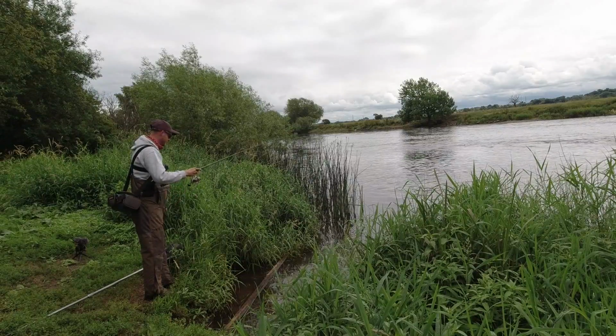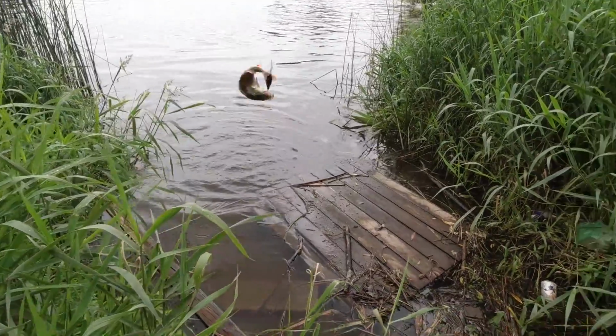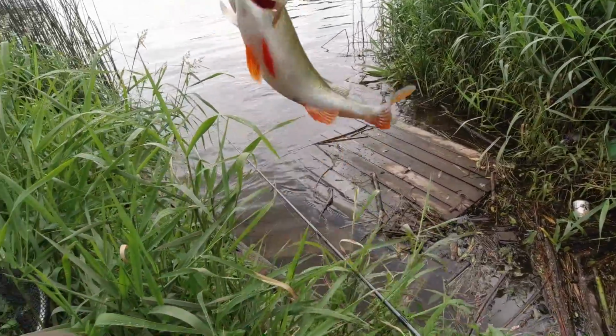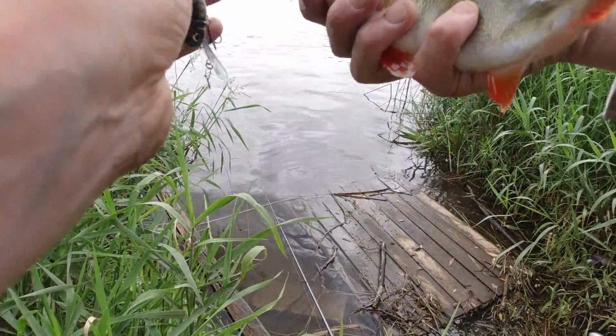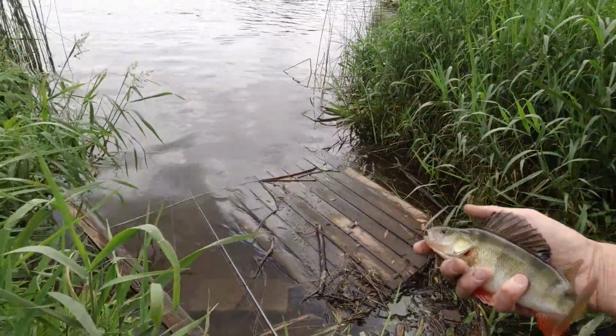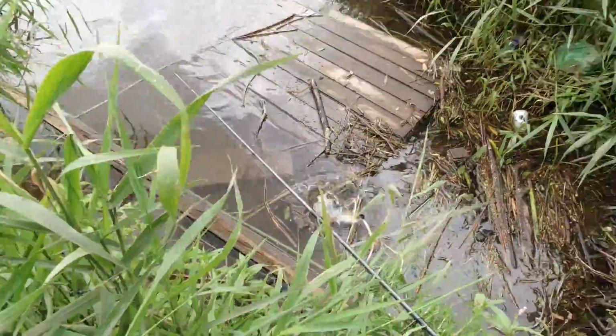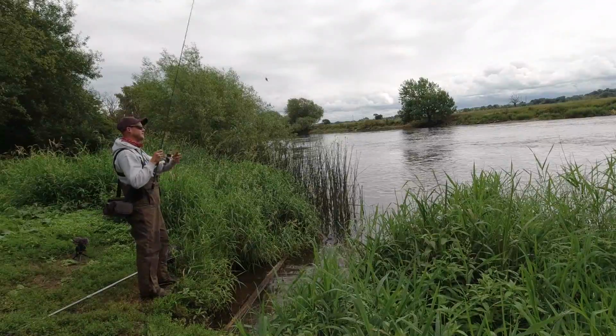Oh, little perch. First cast. Hello. Hello. That's a start. There he is. Just a little guy. I'll do as a start though. Let's get you back. Right, maybe the crankbait's the way.